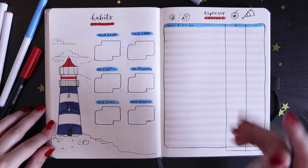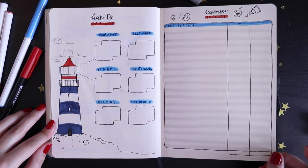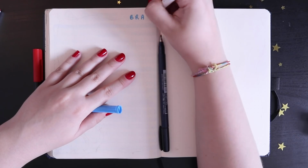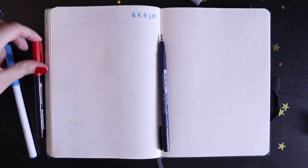So yeah, I went in and added some more details to the doodles, and that was it for my trackers. Next up, it is time for my double spread for my brain dump.